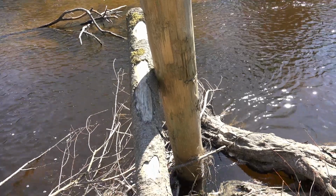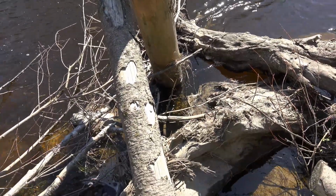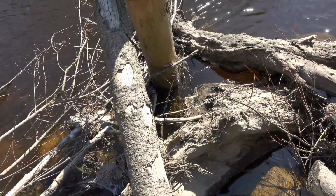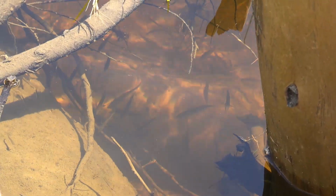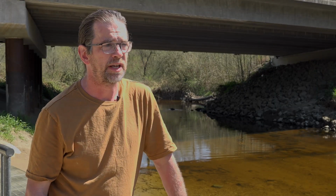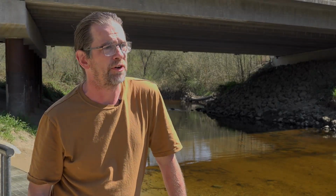The back area that is in some of those low velocity pockets in the lee of the wood will build up with sediment and small wood debris, and some of those areas will be really important for young of the year or emergent juveniles. They like being in those shallower, more sheltered areas.